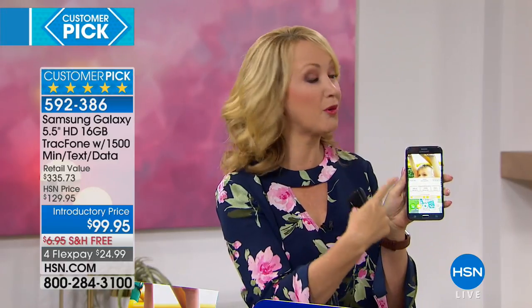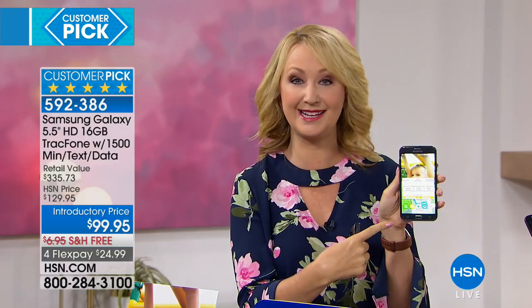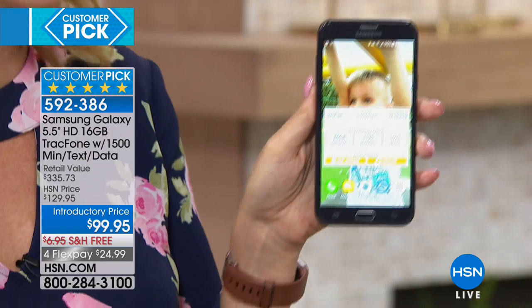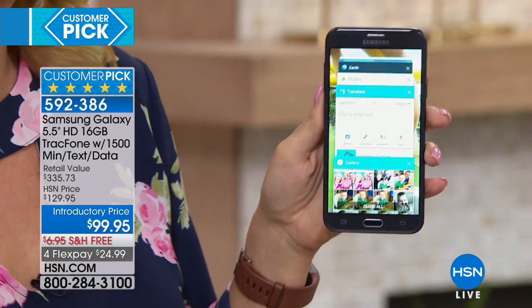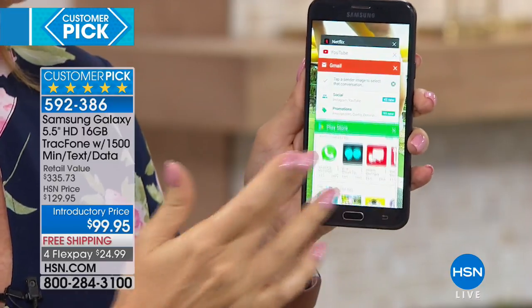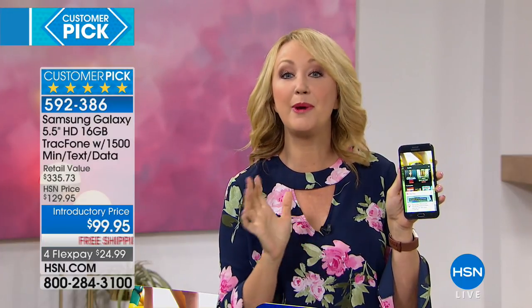It doesn't matter which carrier you're currently with, but you can bring that phone number right on over to your brand new Samsung Galaxy today as well. So you're not losing anything. But for a lot of us, we're sick and tired of overpaying for services we're really not using. Are you trapped in a $30 per month data package and you're not even using it? This Samsung Galaxy is a great way to free you.